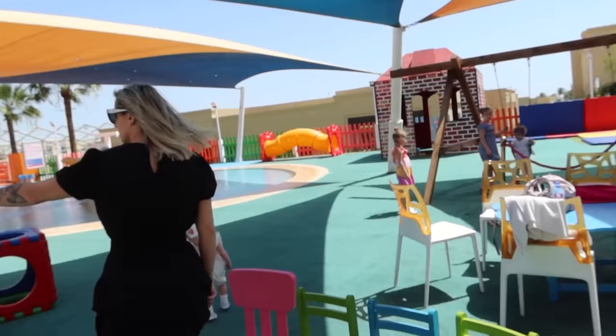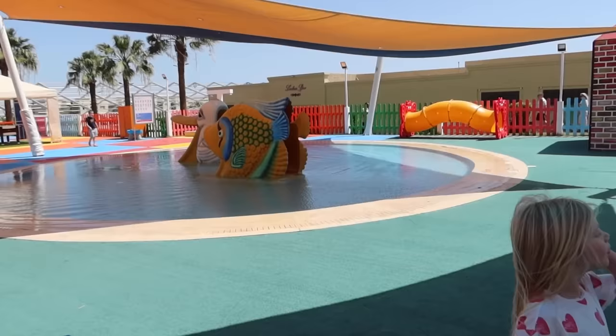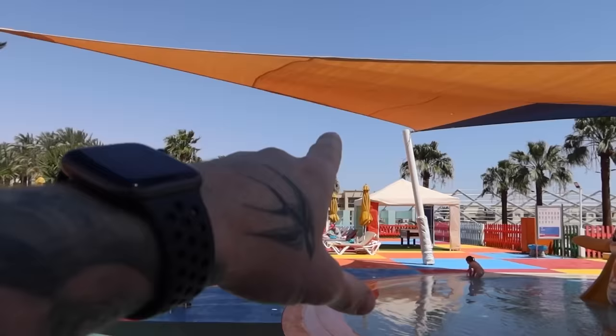I can't film this because of other people's kids, but it's so cute. They're actually doing a kids yoga class literally to the side of me right here. All the kids have got their mats out and there's a yoga instructor. It's so, so cute. So this is the outside area. There's a playground, a splash pool, a little swimming pool over there, and then a little football field on the other side of that. There's literally so much for the kids to do here.